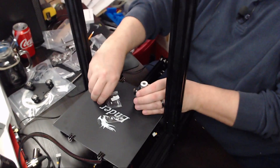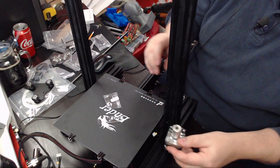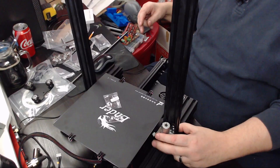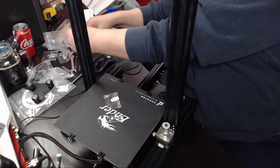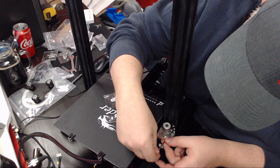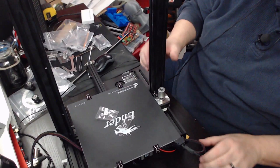I'll show you the trick that I use to get this aligned, if that makes any sense at all. So here's what I'm going to do: I'm going to slide this in, slide it down, and give it a quick little tighten. I'm not going to over tighten it just yet, because I find that when you do this part, if you over tighten it, you can run into severe issues. That, and if your coupler is installed at the right height, you'll be able to access that screw even once it's fully installed. Exactly.